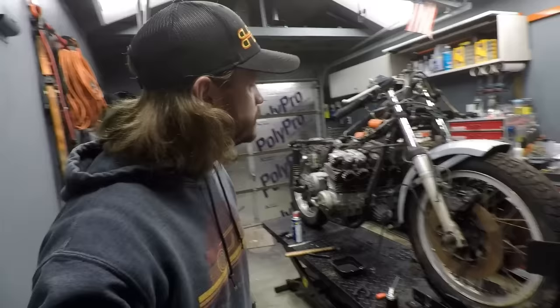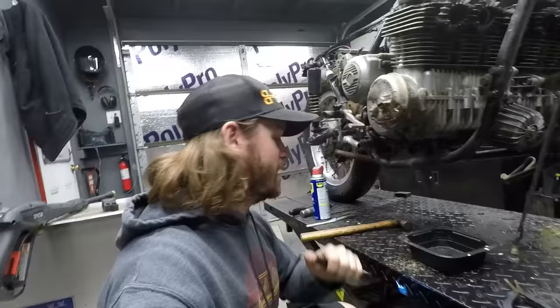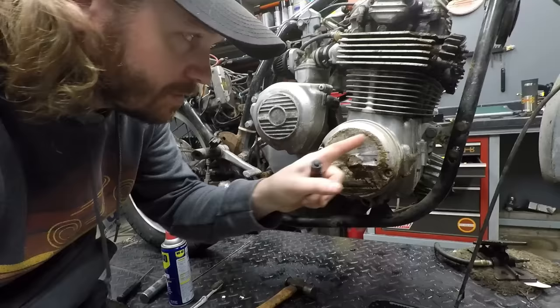Plot thickens. So let me show you what I found. Bottom of the case is cracked right there. Now, this thing had a bunch of mud on it, right? I couldn't see the horizontal lines. In the barn, it was laying on the right side, and it looked like it fell on a pallet that was under the bike.